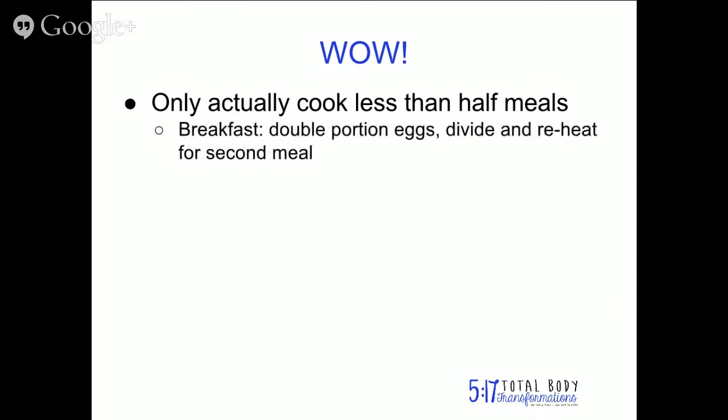So for breakfast, I'm going to make a double portion of eggs and then divide and reheat for the second meal. Actually, this morning I went ahead and made 2 days worth of eggs. So tomorrow, all I have to do is reheat them and eat them. I'll probably do that for maybe 3 days in a row, and then I can just individually divide them up and reheat them. So I don't even have to cook in the morning.